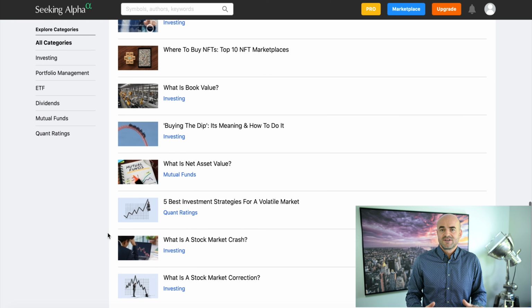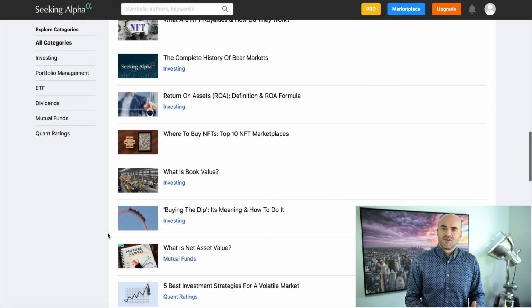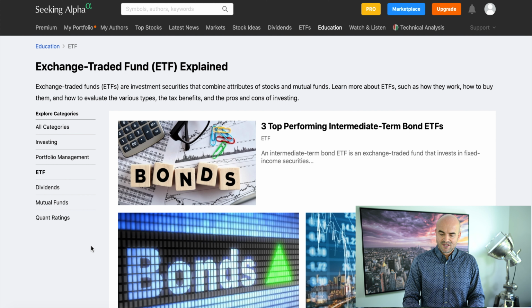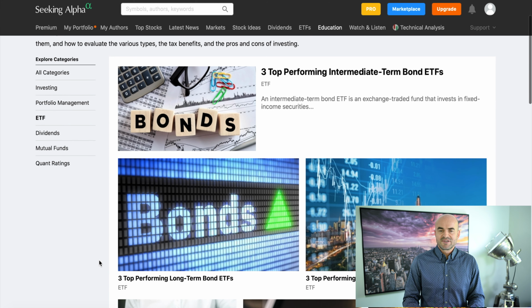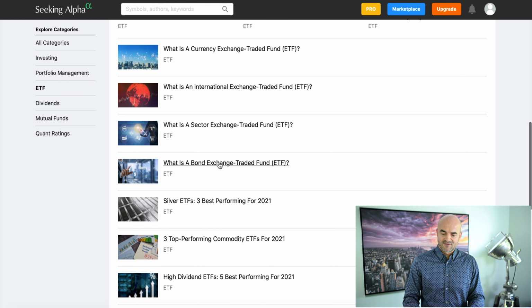And very often these are people that didn't learn this in school. Nobody really taught them about investing. And this is a great area where you can go and learn a lot about investing. For example, you have all the categories here on the left: investing, portfolio management, ETFs is a great section. ETFs very often are misunderstood. People don't really know how ETFs work. If you start scrolling down, you see: what is a bond ETF? What is an international ETF? What is a currency ETF? So you learn a lot about these things.